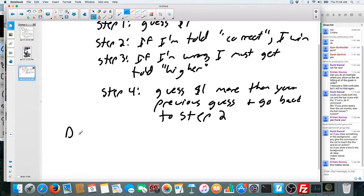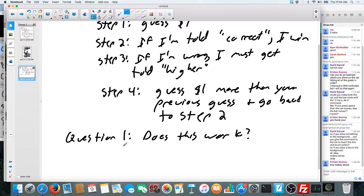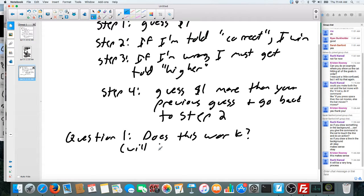So let me ask it this way. Two questions for you guys. Maybe three. Does this work? And by work, I'm saying, will this, aha, that is exactly the right answer. Will this eventually get the right price? So you just answered my question 2, which is this a good algorithm? But question 1 is, will this eventually hit the right answer?